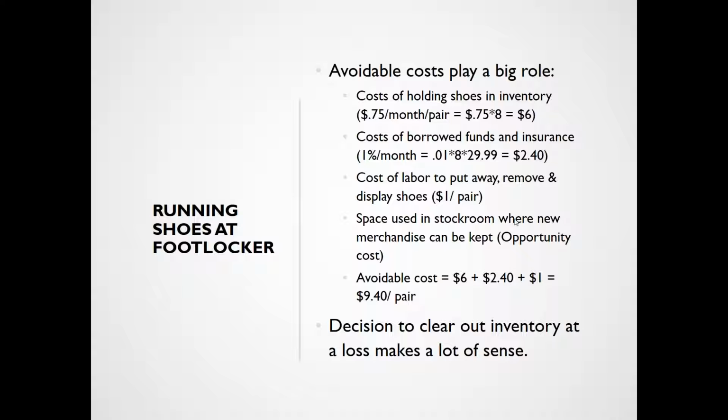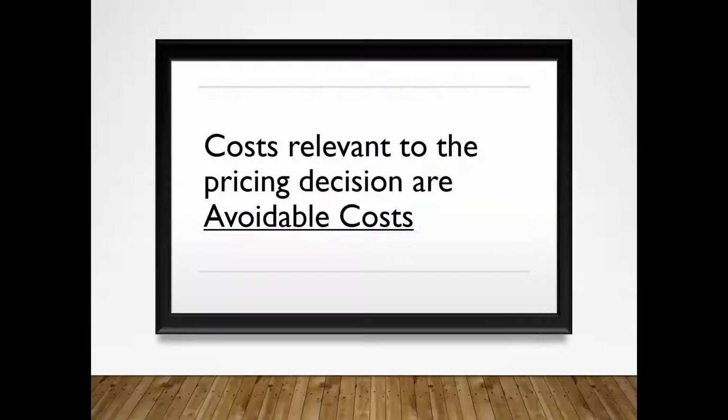Now the store has two choices. The first choice is to sell the remaining inventory with an end of summer sale at $29.99 per pair and then take a loss. On the other hand, they could hold the shoes in inventory until next spring and then sell for $39.99 a pair. So they would make around $9 on that pair. Lower the price because the shoe will be an old model next year. Now the question is, which decision makes more business sense?